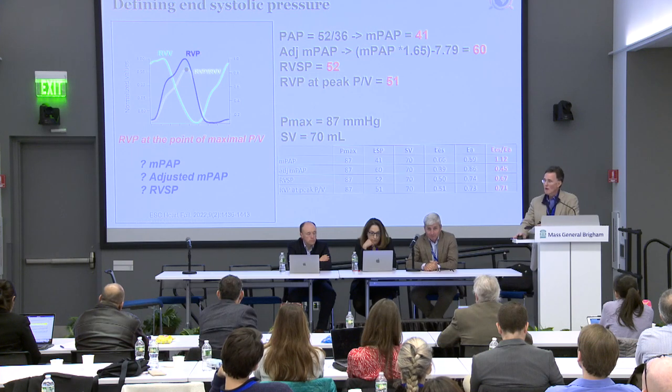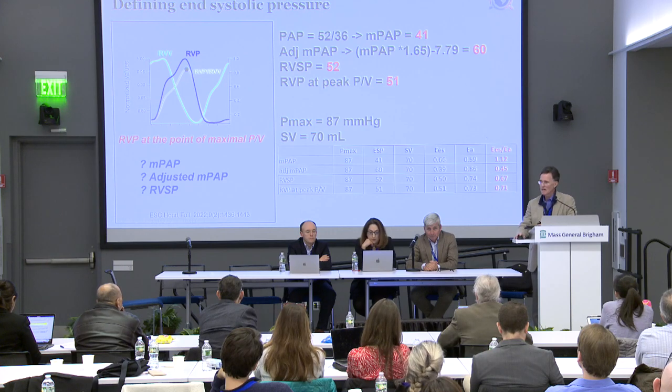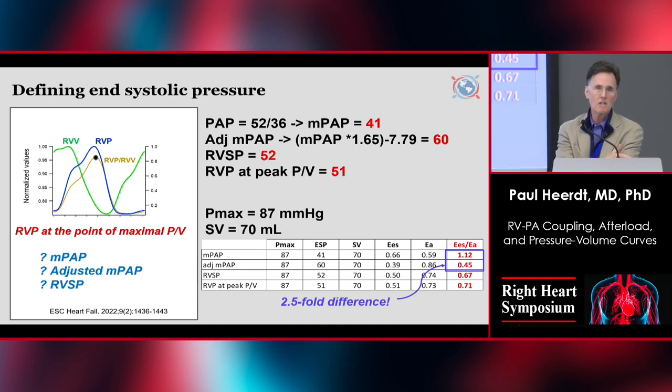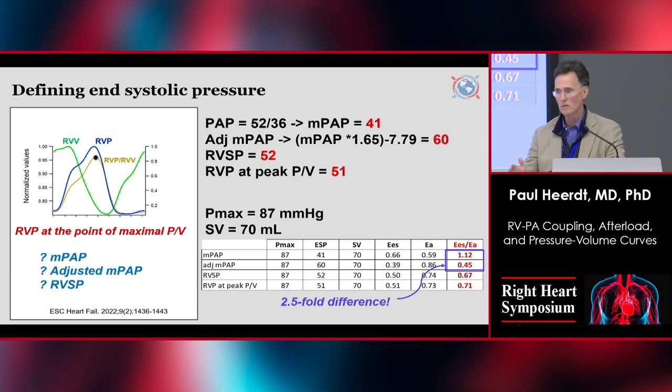Yes. But the interesting thing is if I look in the literature, if I then take these data and I calculate my Ees/Ea as a coupling metric, the difference between using adjusted mean PA and PA pressure is a 2.5-fold difference. And interestingly enough, the RVSP and the peak are quite similar, which is fine. If I'm doing a study and I'm applying the same methodology among all the patients across, I think it makes good sense. The difficulty I have is interpreting the number between study A and study B. One used mean PA pressure and the other one used RV systolic pressure to come up with completely different metrics for coupling. And that's where I have a difficulty in interpreting the number. Not that any of them are invalid, it's just translating one to another.